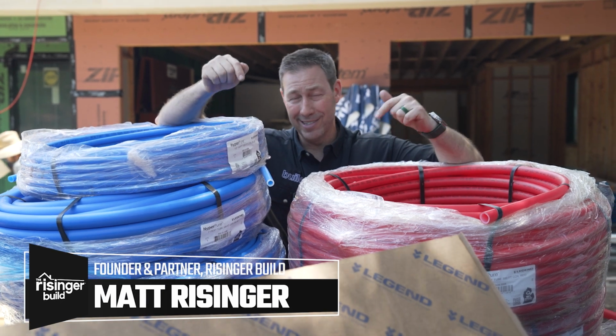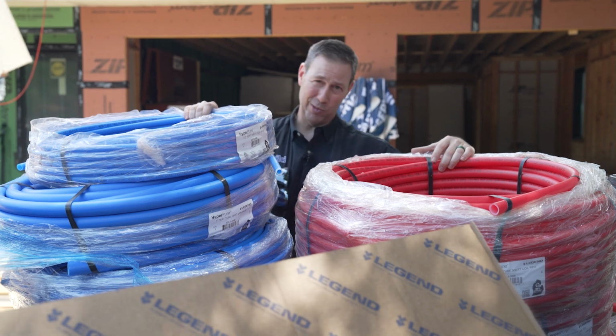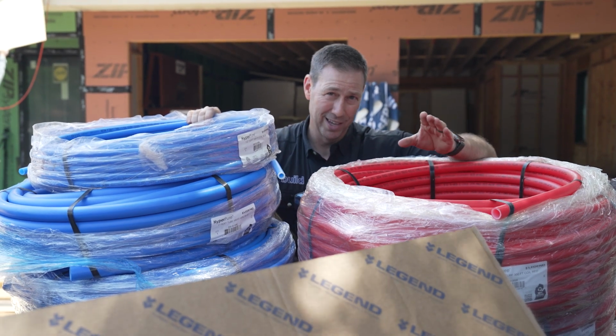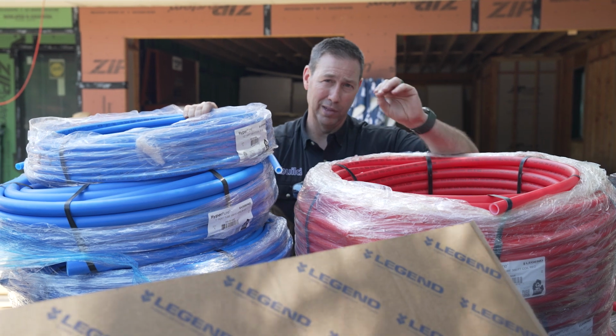That's right, we are obviously getting into plumbing. I got all my pipe right here. Now, this flexible pipe looks like PEX, but in fact, this is PERT pipe. This happens to be Hyperpure from Legend.